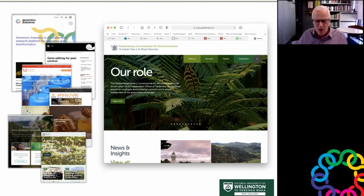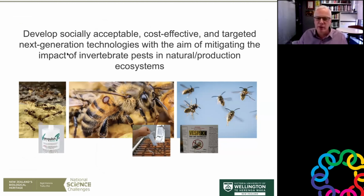What I am keen on doing, as I said right at the beginning, is not implementing, not throwing out a gene drive in the population, not utilizing double-stranded RNA tomorrow or the next day for pest control. I do think there's lots of work in here, but I do think it really offers alternatives to these pesticides that we're putting in our hives and the damage that they are doing in their environments, right? And I think we really need to work towards some more socially acceptable, cost-effective and targeted next generation technologies. And I hope we can do that. And I think genetic technologies could be a part of that.